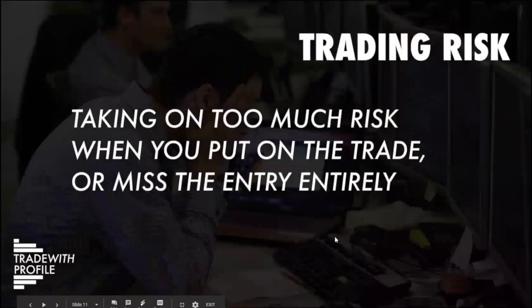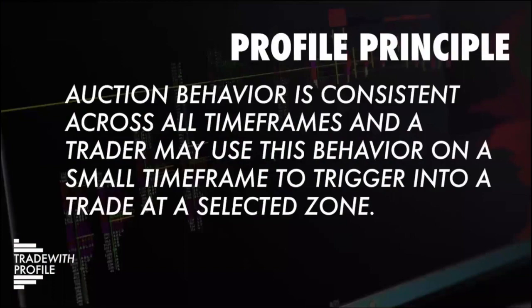The risk is that if you don't understand how to trigger into a trade, then you end up taking on too much risk when you put on the trade, or you miss the entry entirely. And fortunately, there's a principle at play that the auction behavior is consistent across all time frames.